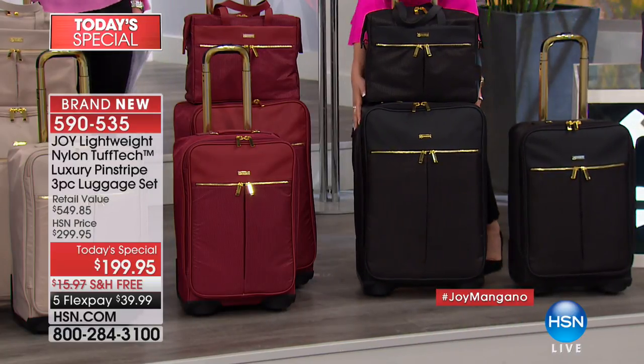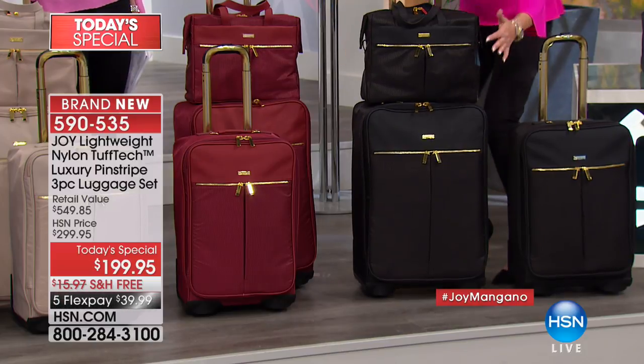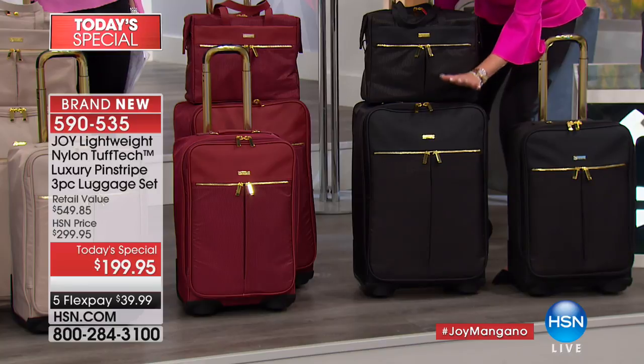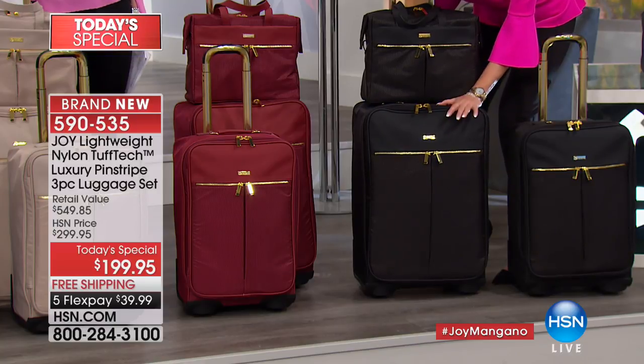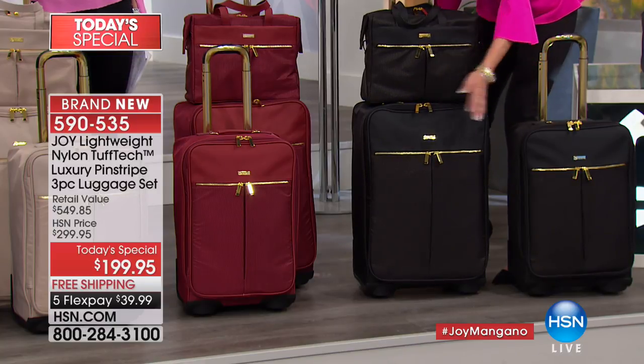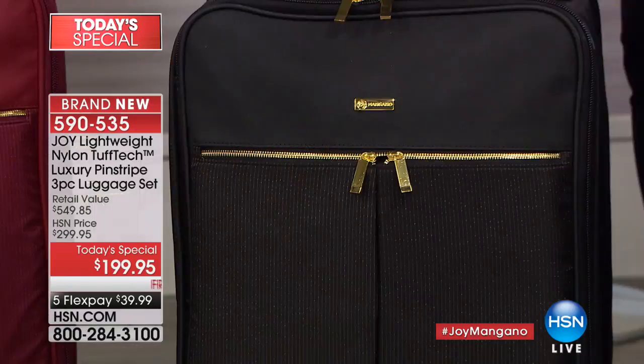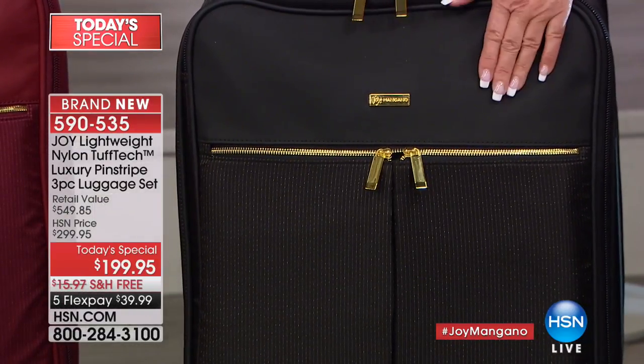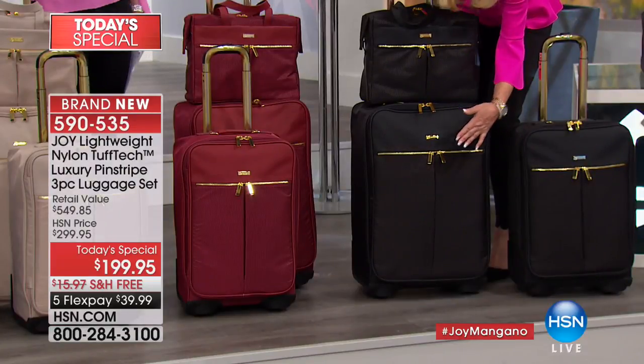Okay, so you want to see what you get for free? And we're showing it to you in the black onyx. This is your 25-inch dresser. It's 16 inches wide, 11 inches deep. It's 4,500 cubic inches of storage capacity. That's your checkable piece. There's your genuine Saffiano leather.